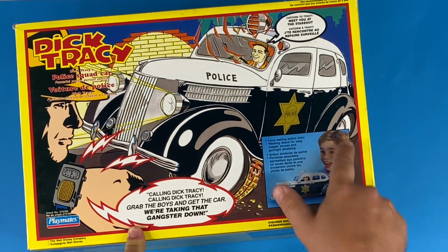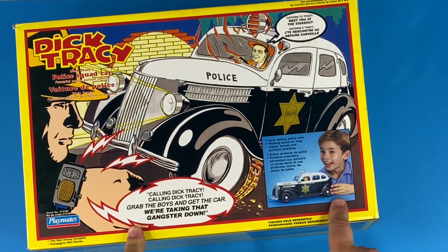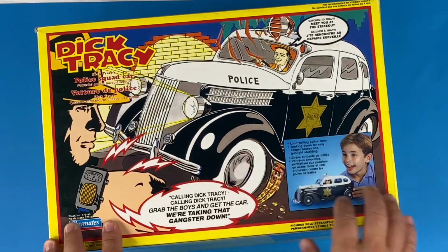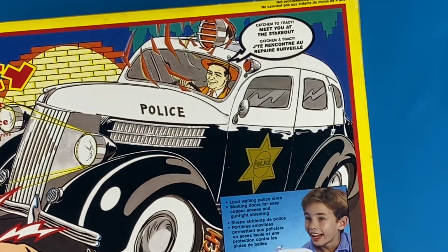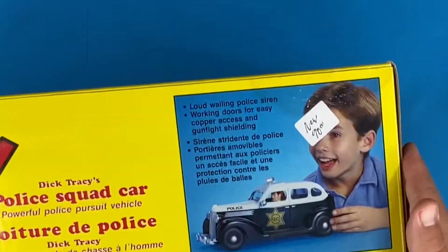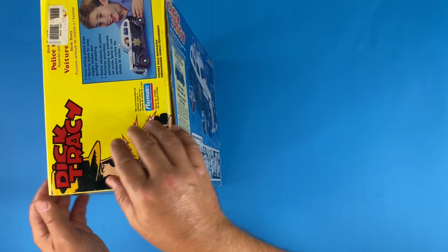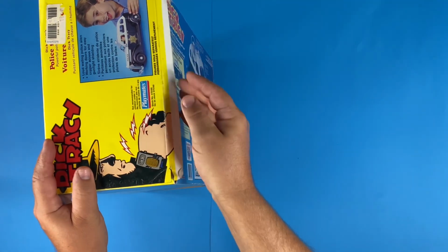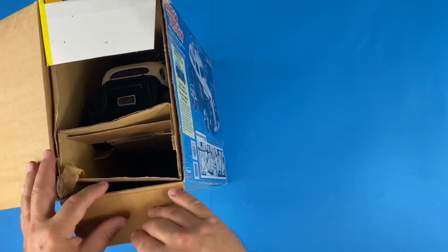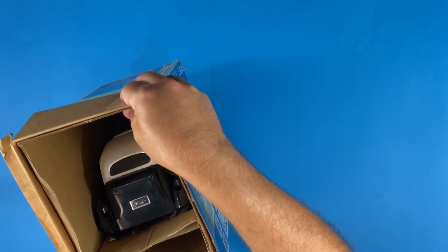And again, it gives some information here. And it's kind of that old school 50s vibe too, with the artwork on the front. And catch him to Tracy, meet you at the stakeout. And of course, this is a Canadian version, so you're going to see French. So let's open this up. Now, like I said, we did open it up. There was a piece of tape here that he graciously opened up for me. And here is the car.